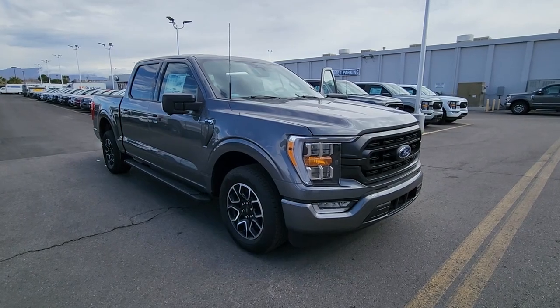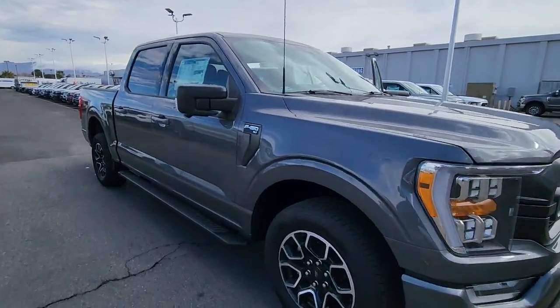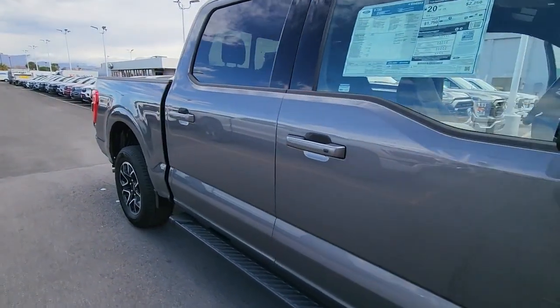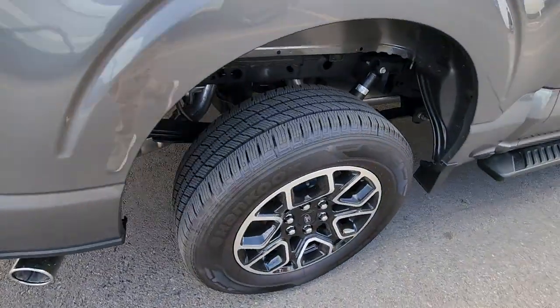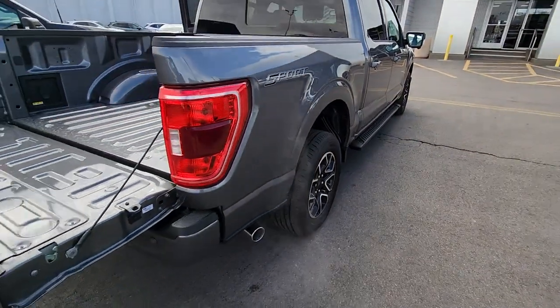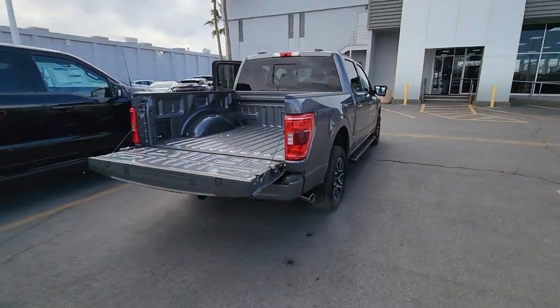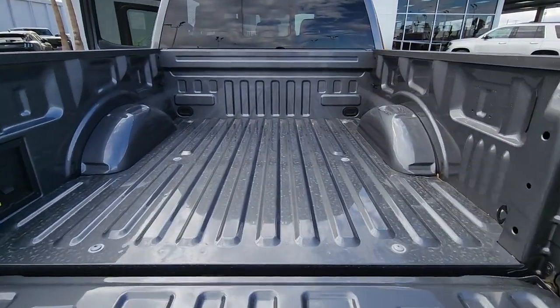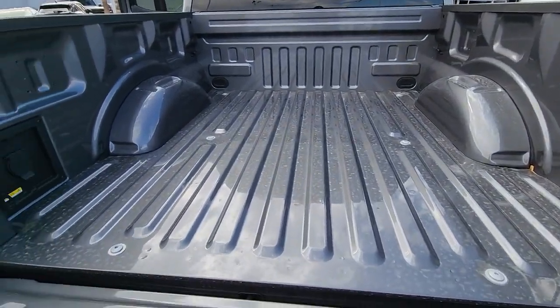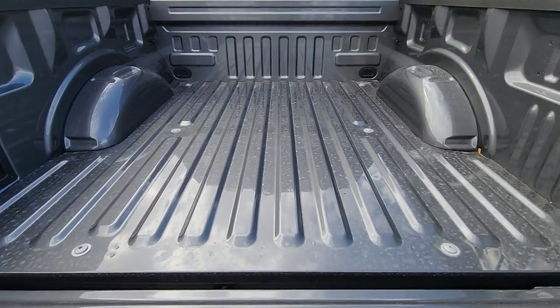Get into the 2022 Ford F-150. This rugged F-150 is ready for work, off-roading, or a little R&R. Military-grade aluminum alloy and high-strength steel give this full-size pickup the advantage of being both light and strong, so much so that it delivers class-leading towing and payload capabilities.